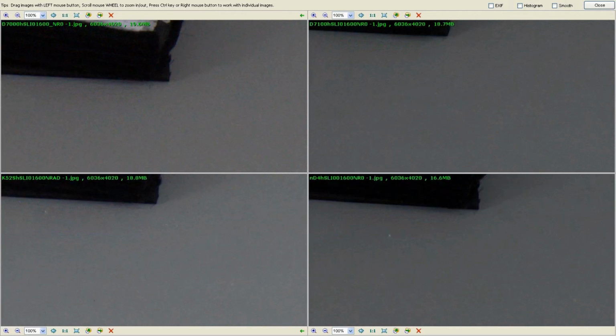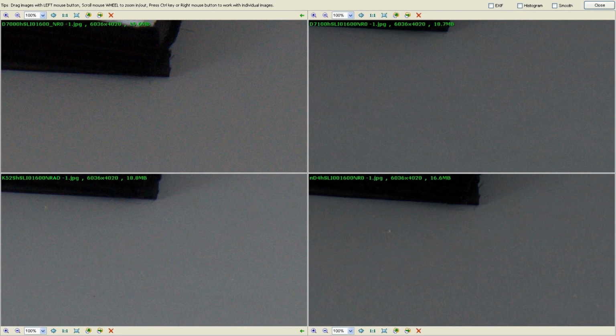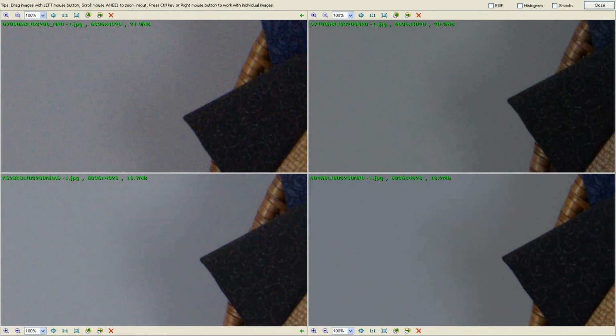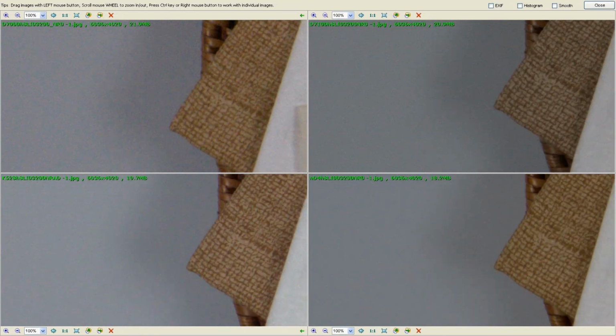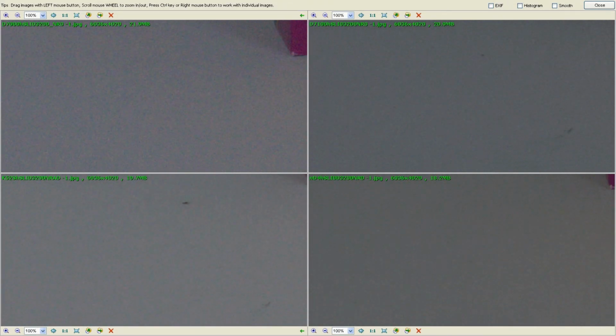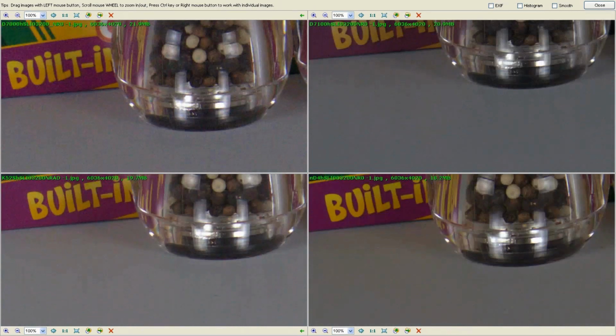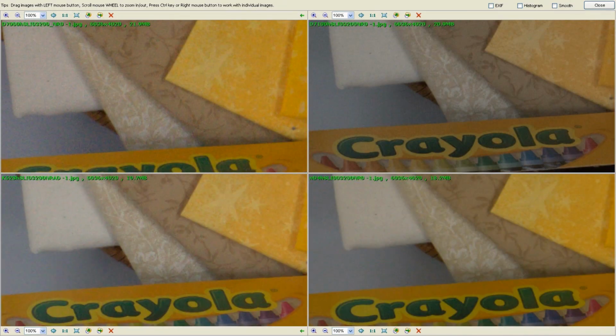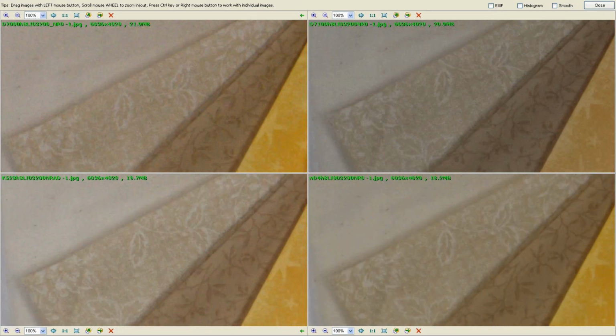I'm not really going to get into those cameras that much. Like I said, they're just there for reference, to bring this into perspective. Now keep in mind that price-wise, the Nikon D7000 is going to roughly run, for the sake of the conversation, about $1,300. The 7100 runs roughly, for the sake of the conversation, $1,500 to $1,600.